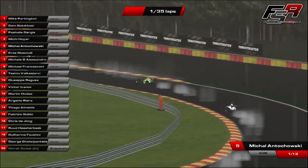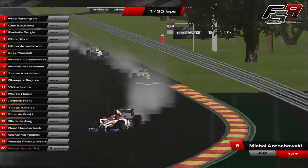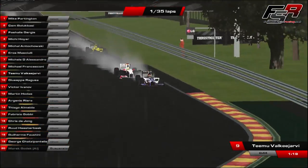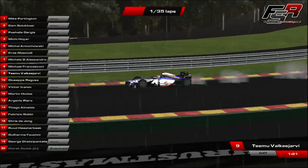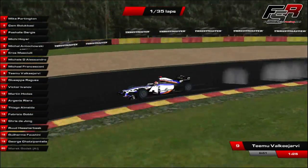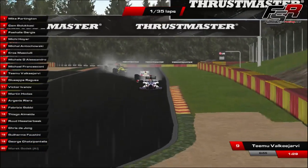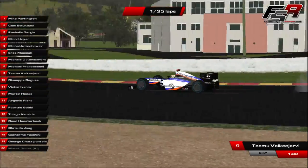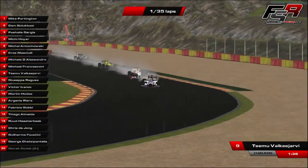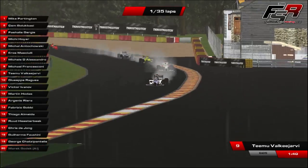Valkyrie just seems to be struggling with his front end, seems to be having a lot of understeer going into Pouhon. Oh, Valkyrie manages to save it. That was definitely a heart-stopping moment for Valkyrie, who also races in iRacing, but Valkyrie seems to be struggling with his car, at least on the front. Just seems to have quite a lot of understeer, and again the car just not gripping up. And it's looking like it's not an enjoyable experience at the moment for Valkyrie.